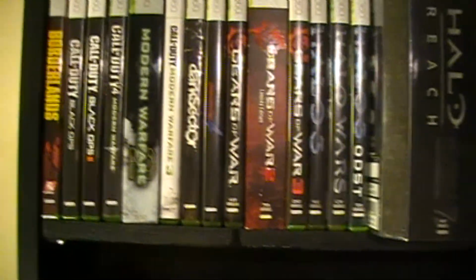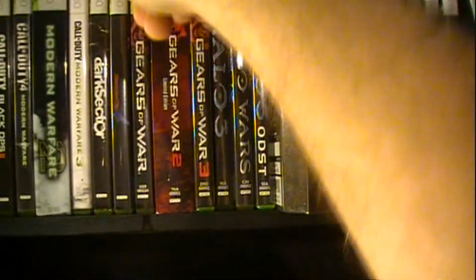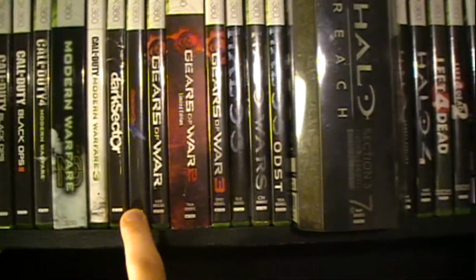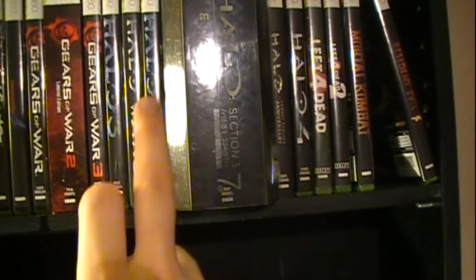Borderlands, Call of Duty Black Ops 1 and 2, Modern Warfare 1, 2, and 3, Dark Sector. I got that for like $1, but it's complete and it's really cool. I actually played the first level or something, but it was actually pretty decent. Devil May Cry, Gears of War 1, 2, and 3, Halo 3, Halo Wars, Halo 3 ODST, Halo Reach Collector's Edition, Halo Anniversary, Halo 4, Left 4 Dead 1 and 2, Mortal Kombat, and Resident Evil 5.